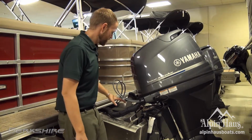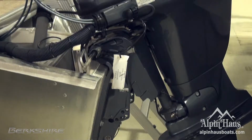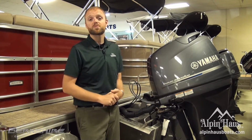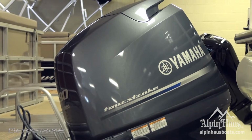The gas tank is actually located right here in the motor pod. By placing the 30-gallon fuel tank in its own motor pod, it's giving you better buoyancy, stability, and a tighter turning radius. And of course, last but not least, adding to the overall premium feel of Berkshire pontoon boats are the Yamaha 4-stroke motors, adding both reliability and strength and power to your boat.